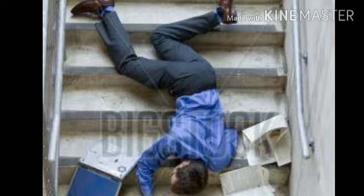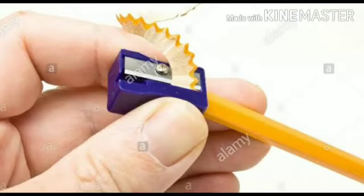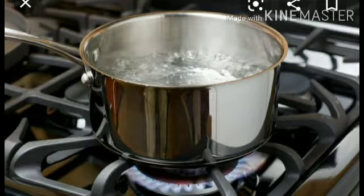Now, children, to avoid getting cuts, do not play with knives or scissors. Can you say why, children? Because if you play with knives or scissors, you can cut your finger. Use a sharpener to sharpen your pencil. Now, to avoid getting burnt, do not play with matchboxes. You can cause a fire, especially when your parents are not at home. Do not play with fire. Keep away from gas stoves or boiling water. If your parents are cooking in the kitchen, you must not trouble or disturb them.